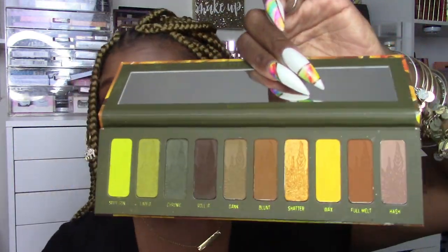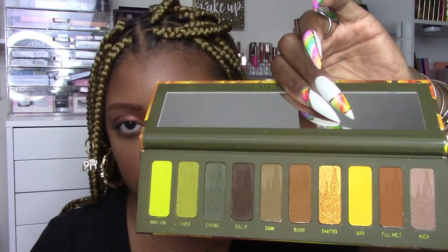I love the color scheme, the greens. But the shadows, especially the mattes, and this is almost all matte, there's literally one metallic shade in here. I was expecting a lot more from this. And this is not a cheap palette. It's $50+, like $58 or something. Like I said, I love the color scheme, and the looks I came up with were beautiful, but I had to pack that shadow on way more than I expected I would have to.